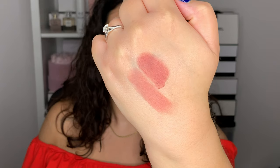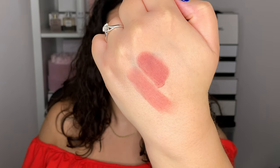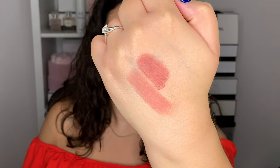I'm going to do a sheer swatch and then a more intense swatch just to show you how you can wear this. So as you can see, you can definitely do a very sheer, almost stain of your lips but better, and just sort of blur it onto the lips, or do a more intense your lip but better. And if you wanted to add a lip liner just to define the contour, I think it's a good idea, but these don't bleed. You don't need a lip liner to stop the bleeding. It's more if you just want to have a more defined lip.